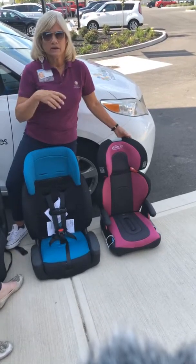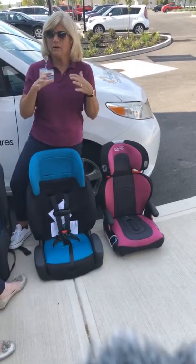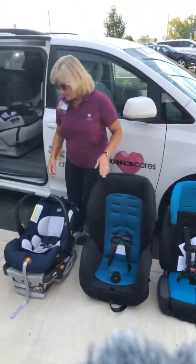It's just to, in case of a crash, that the seat belt functions properly and all of that hits the child appropriately. So okay, great. That's that job. Okay, we'll step back over here and I'll ask you some more questions related to these seats.